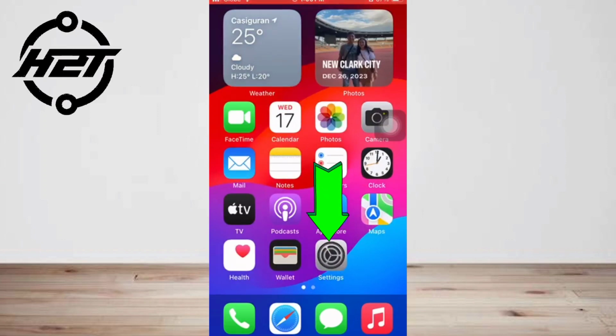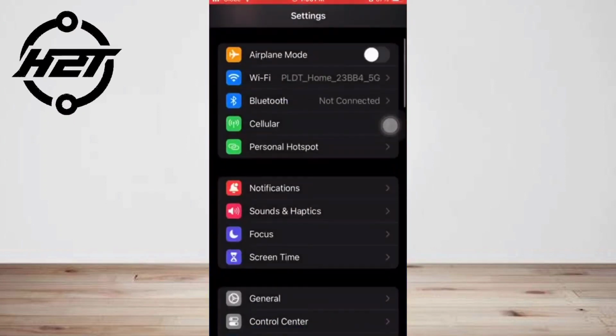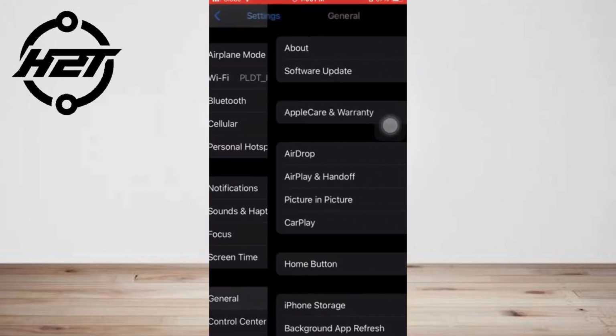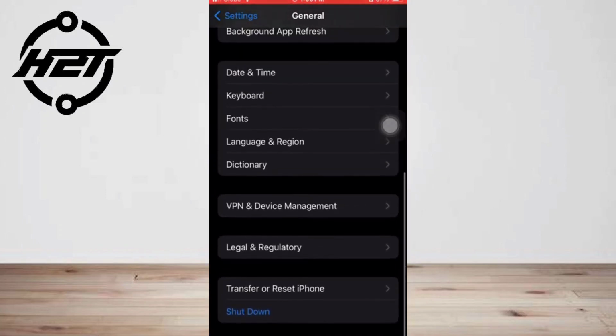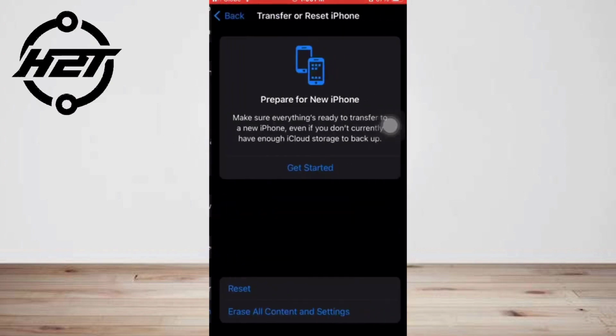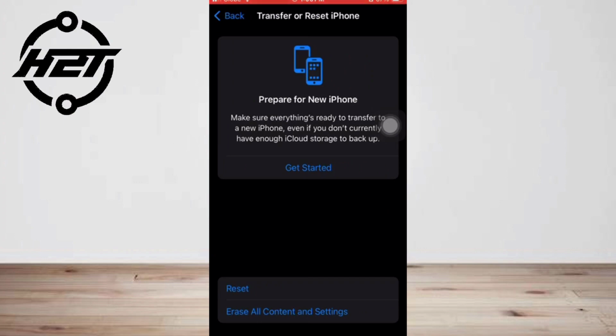First, go to Settings and tap General. Then, scroll to the bottom of the screen and tap Transfer or Reset iPhone. Now, the Prepare for New iPhone feature will be available at the top of the screen. Tap Get Started.